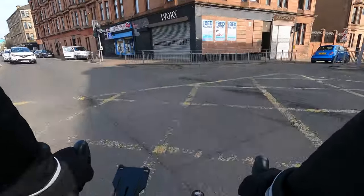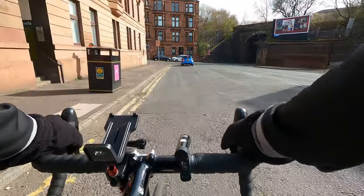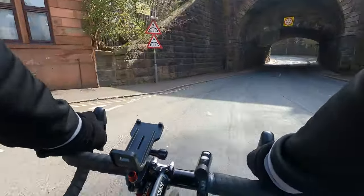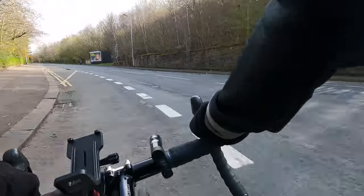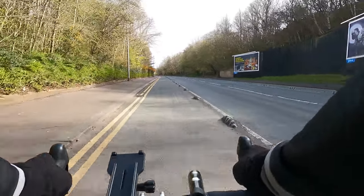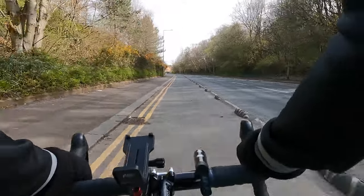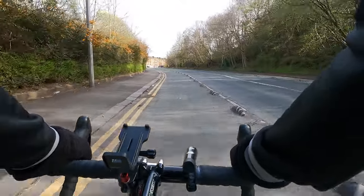So the next one I'm going to look at today starts on Bilsland Drive. And yet again, it's still got to go beyond some questionable bits of road for cycling just to get here. It's good to see it getting used. This is part of the spaces for people infrastructure.